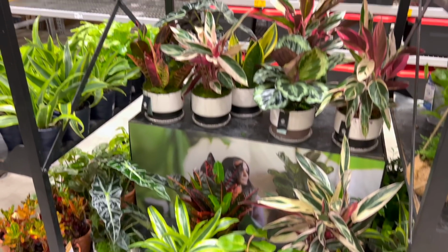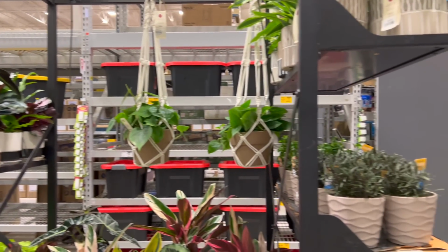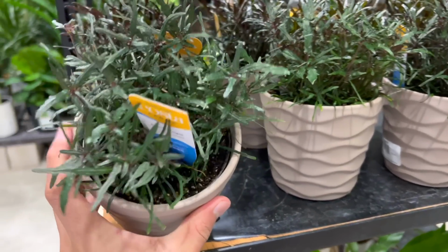And when I had a lot of plants, it would promote more humidity. Whenever you water plants, they release all that moisture in the air so they can pick it up on their foliage.